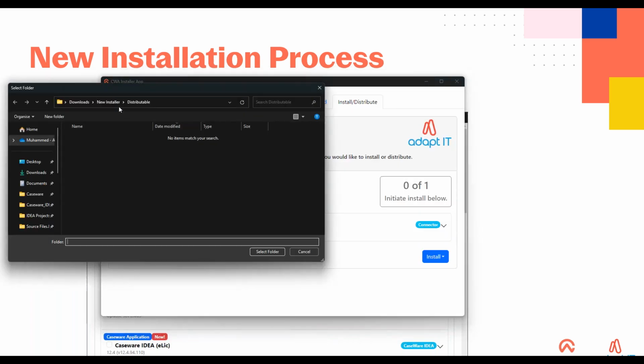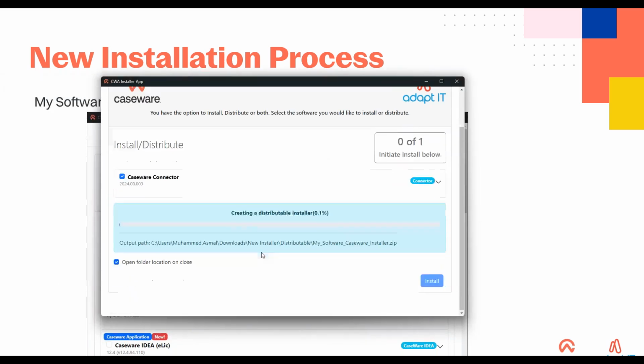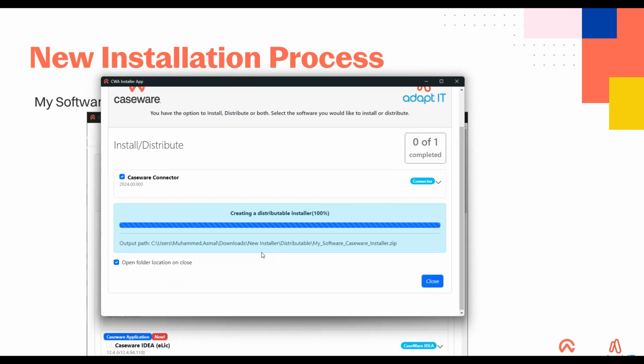So I'm going to take you through the distribution user journey now. If I select the folder that I want it to go to, it starts creating the packager that you can share with the rest of your firm. How I envisage this to work is that you create the packager and then put it on a network location that's easily accessible, if you don't want to let everybody download for themselves from the cloud. I think that is the important part here. So you have the ability to do whatever you need. The third option is obviously install and distribute, and that will install and distribute the software.